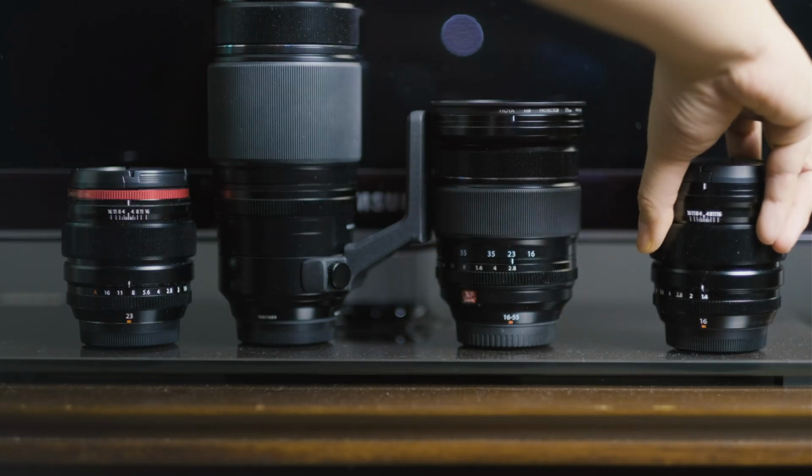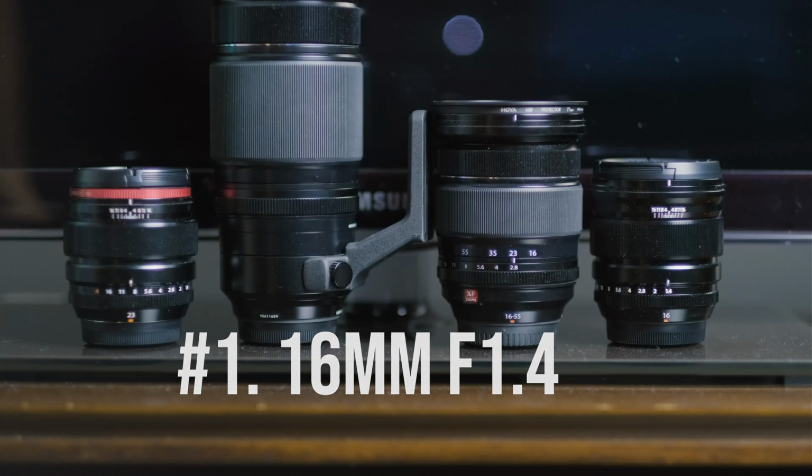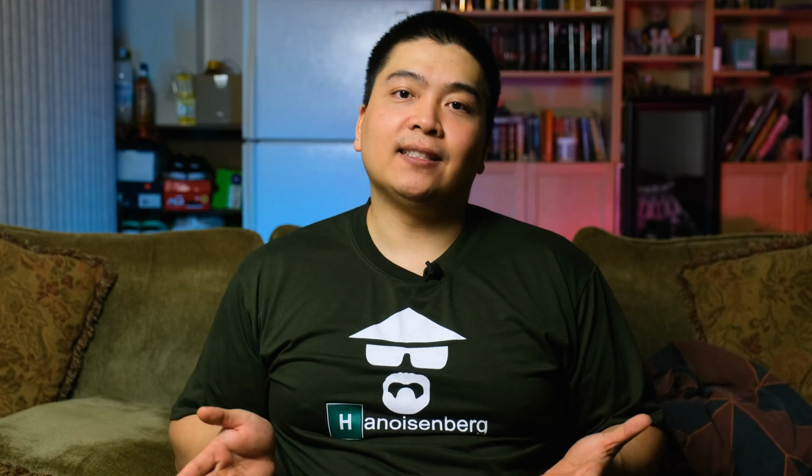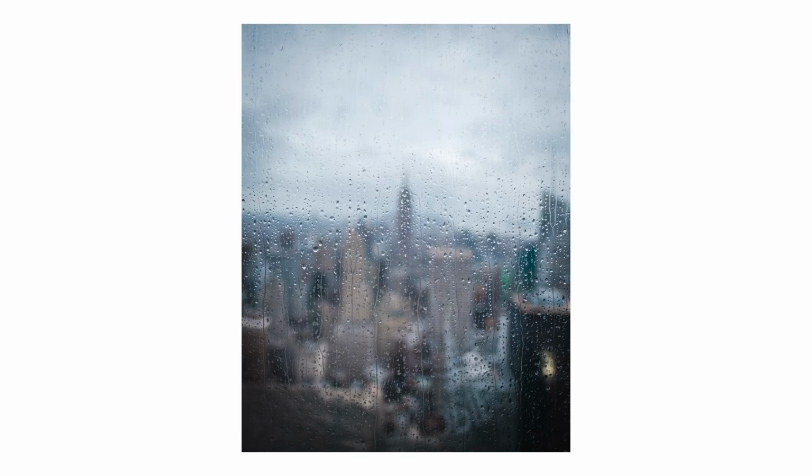And finally, saving the best for last at number 1, it is the 16mm f1.4. The 16mm is an awesome lens. I forgot how fun this lens was. It's weather sealed unlike the 23mm f1.4, so if you're exploring a new city and it's raining, take this baby with you. This lens created a lot of fun memories for me.